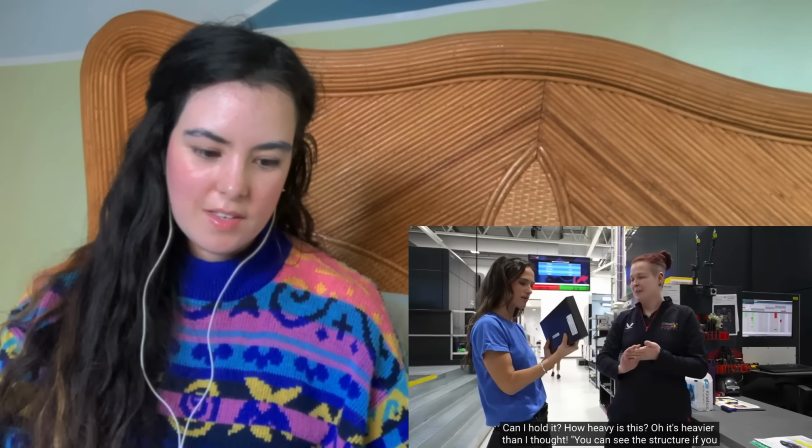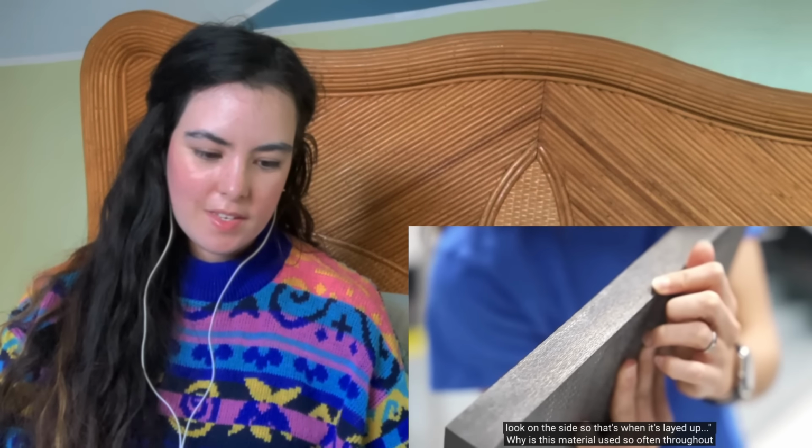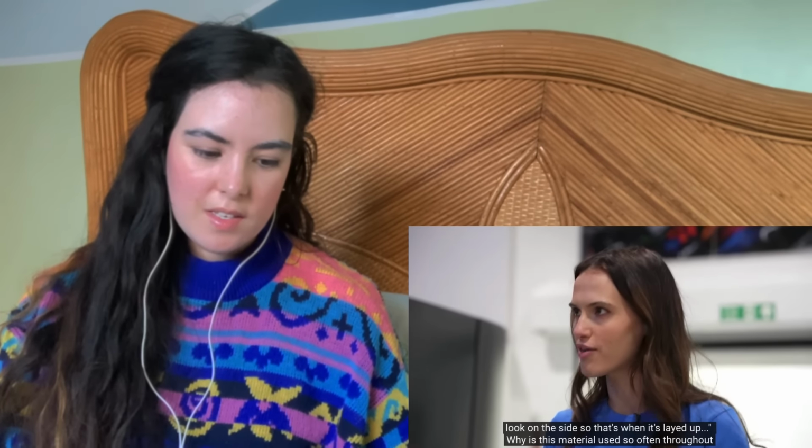Oh, it's heavier than I thought. Really? It looks like the structure. You can see, if you look on the side, that's when it's layered up. Why is this material used so often throughout the car?